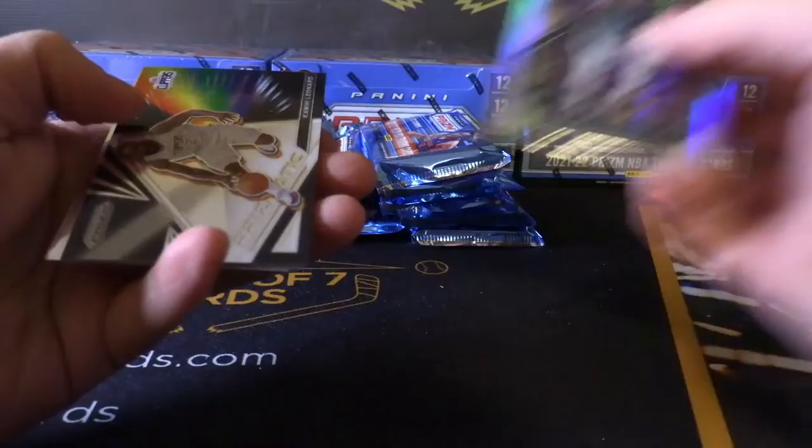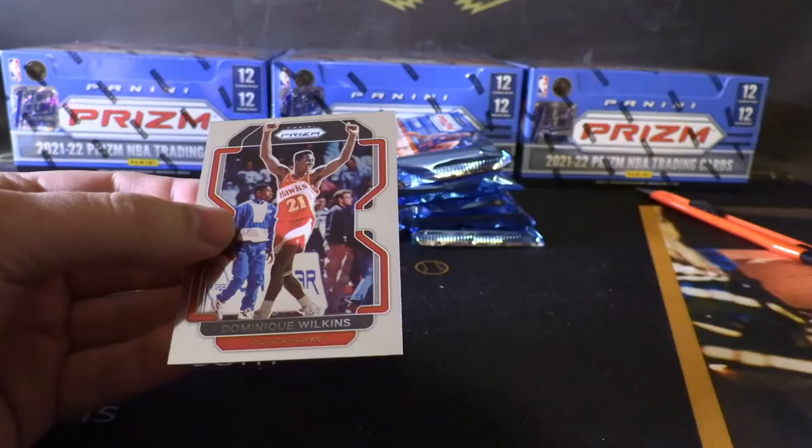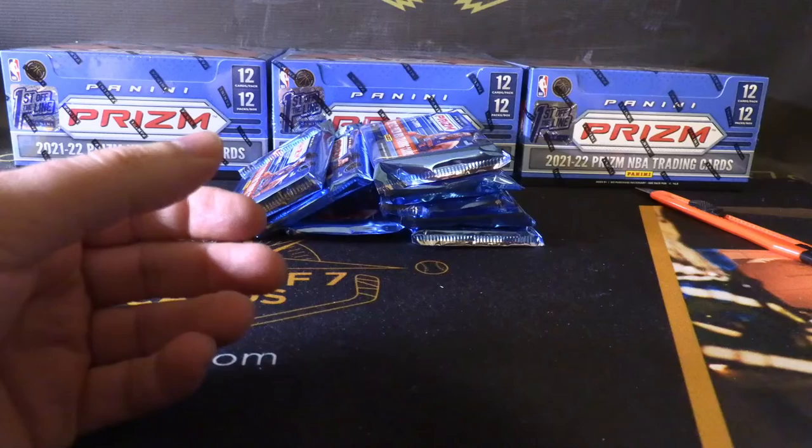All right, here we have a prismatic Kawhi. Here we have a James Bouknight rookie, and Usman Garuba, and a Dominique Wilkins. Sorry, I don't want to say Williams. Yeah, Pulsar, that's what I was thinking.